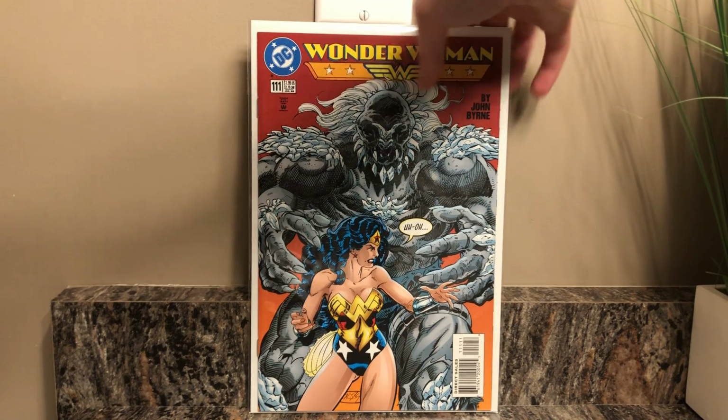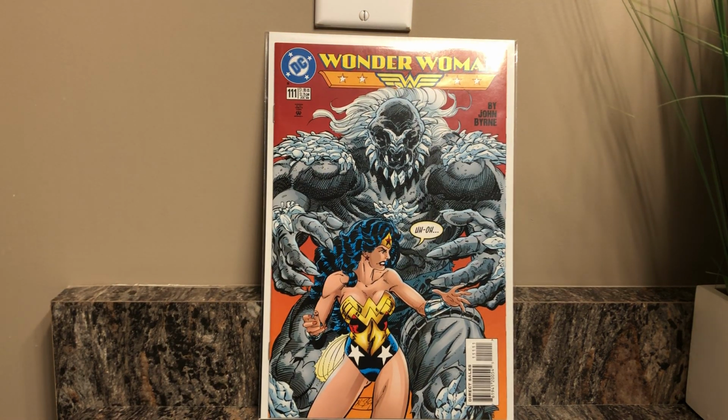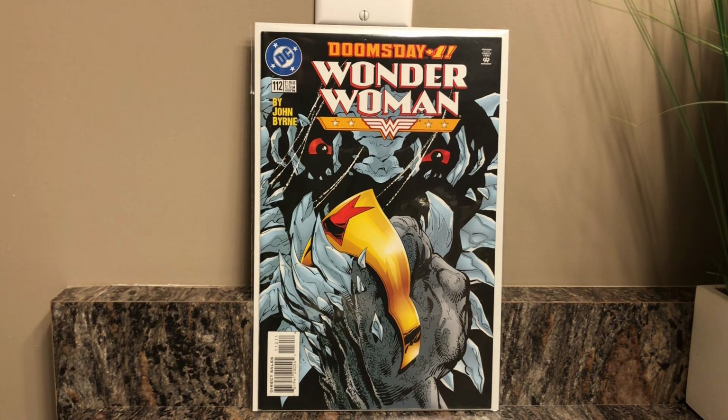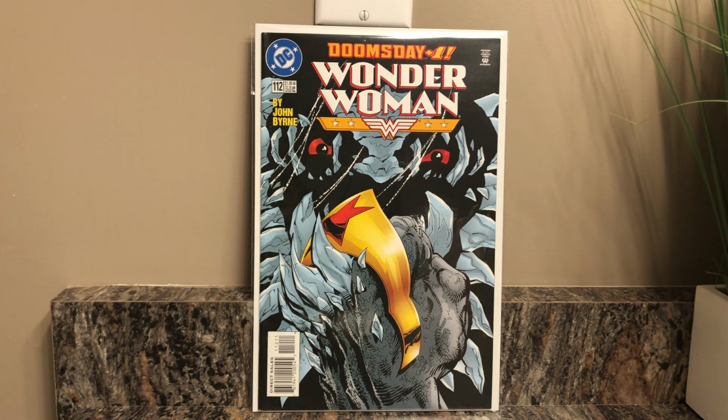Then I skipped an issue, but then I picked up number 111 with Doomsday there. I just think this is an awesome cover, guys, with her being surprised by Doomsday behind her. And then when I was looking through the back issue bins, I saw that the next one right after was Doomsday holding her tiara in his hand. I just thought these corresponding covers were pretty awesome, and I'm really happy to have them.